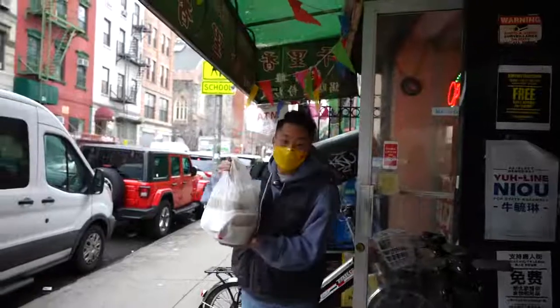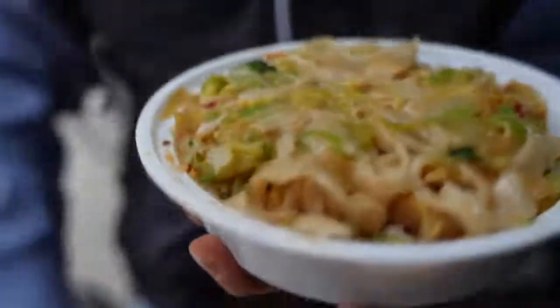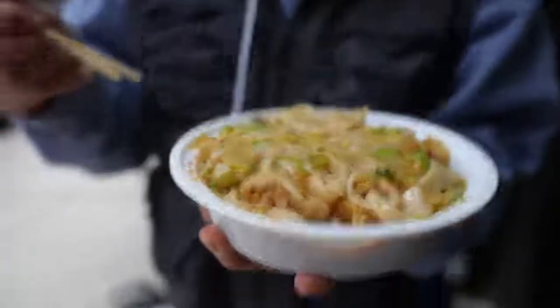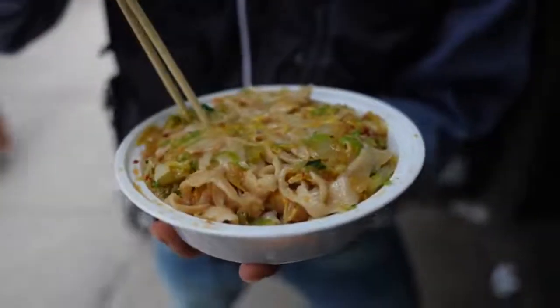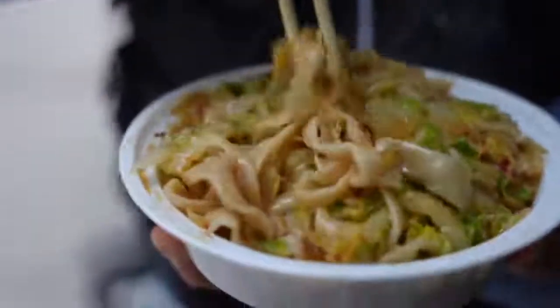All right, guys, I just got my food from Forever Taste. All this for $24. So the interesting thing about Forever Taste is that it's a Fujianese family, but the husband learned how to cook Shanxi food when he got to Chinatown. So that's why there's some very Shanxi dishes here that are even hard to find in other parts of Chinatown.